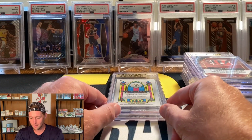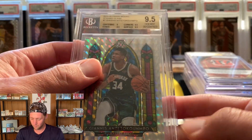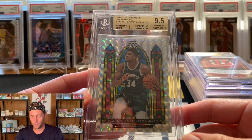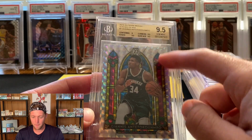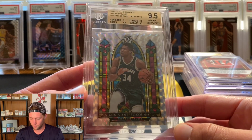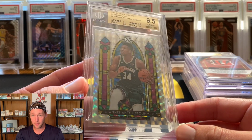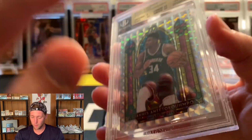And finally, the top 2 here, you guys know what that is. Checking in at number 2, we have the Mosaic Stained Glass. So these are really popular and valuable cards. This one is a 9.5 Giannis. This one, in a Min Gem status, checks in at over $600. So very valuable card, and just an amazing looking card. Panini really killed it on some of the inserts this year. So big fan of that one. And finally, that one is number 2.